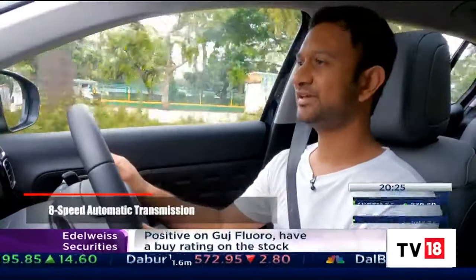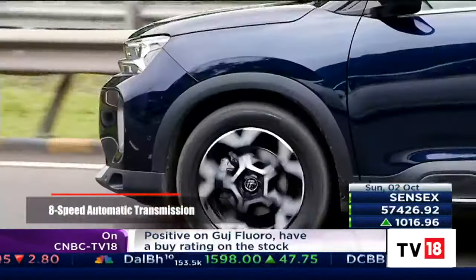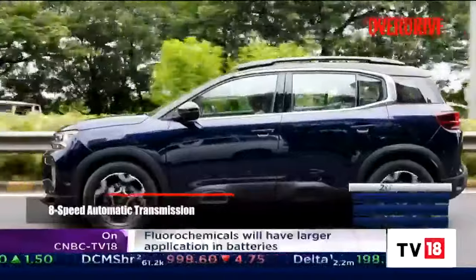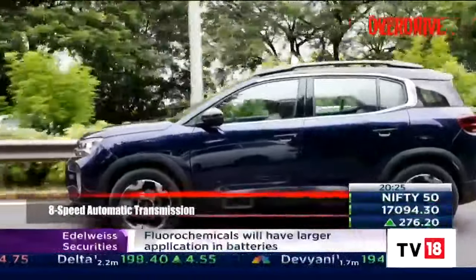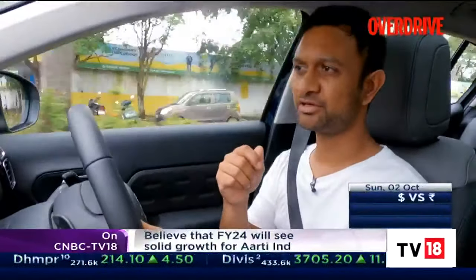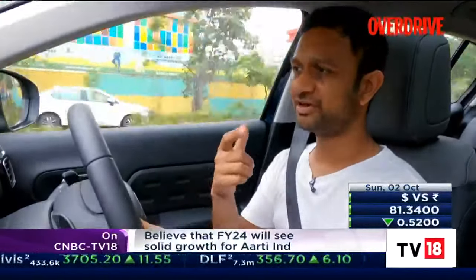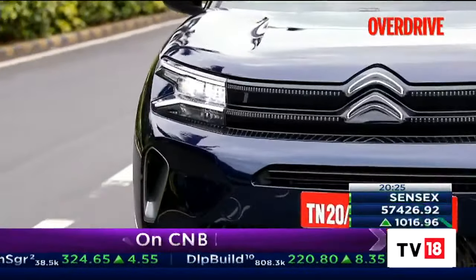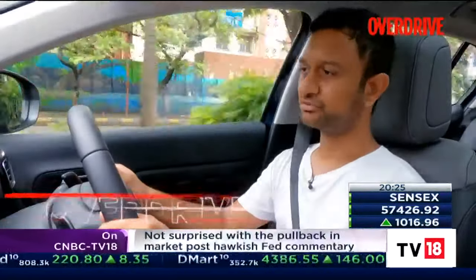Largely the drive experience remains stress-free and responsive at the same time. What you will notice is that in the lower gears there is a tendency for the engine to be a little loud. You can hear it revving out to about 2,000-2,500 RPM and you want to get away from the traffic lights a little quickly. But once you're in those higher gears, the engine does settle down quite a bit.